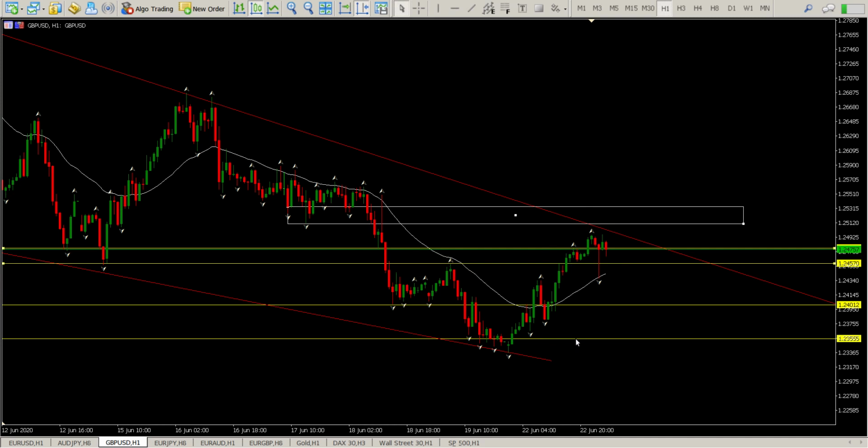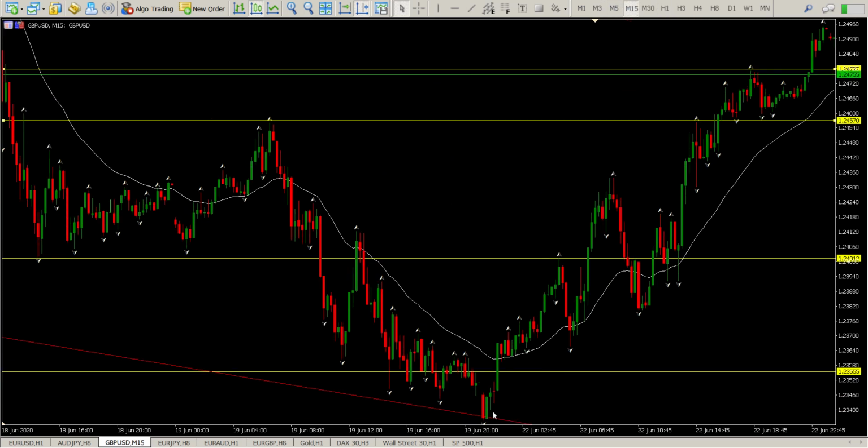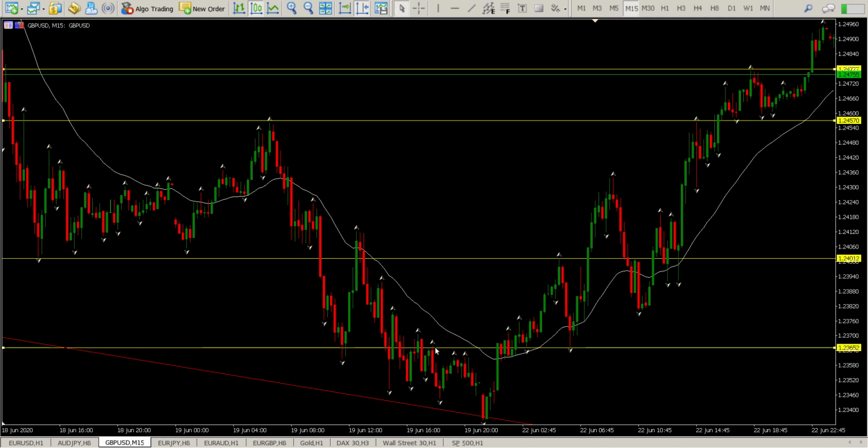And I can probably use some of these bottom levels, but I just want to talk through them from yesterday's perspective first. So yesterday we opened up right at this level, bounced through it, bounced off, came back through, back down, and then started rallying again. But if you just basically come down to your 15-minute, you'll see that there was a lot of breakouts and retests. So there's a breakout. That technically is a retest. Not exact, but this isn't an exact science. It picked pretty much that fractional level there.